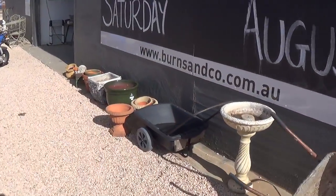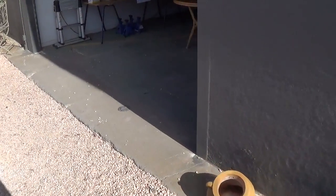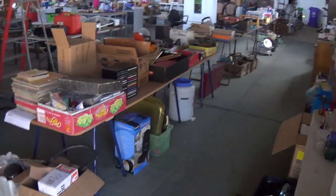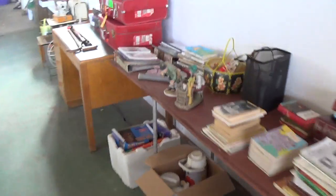Plenty inside. So don't forget, if you're thinking of supporting our Burns & Co September auction, it is on the 28th of September. Okay, so don't forget that. It's the first of our Sunday sales. This one is this Saturday, the 23rd of August.